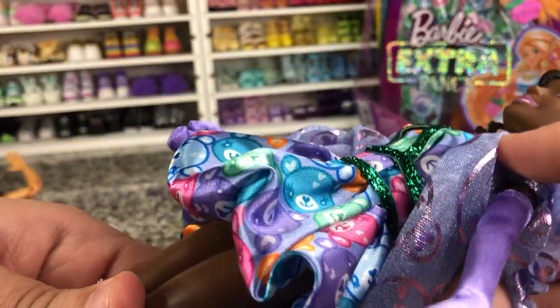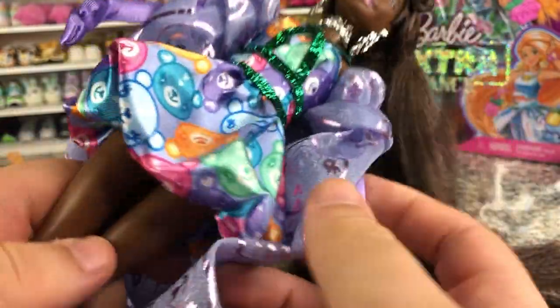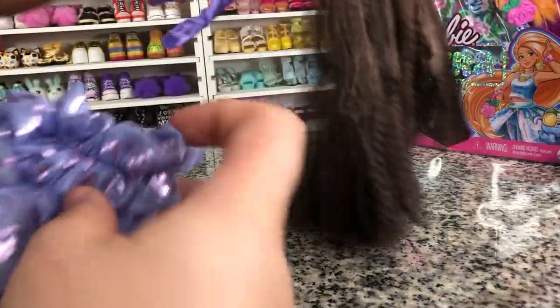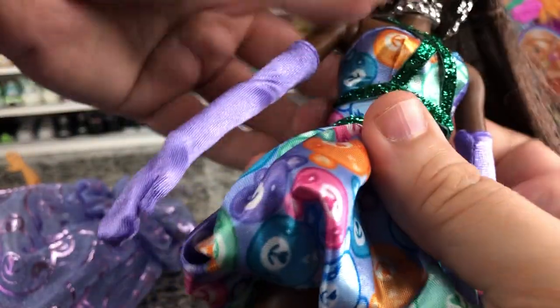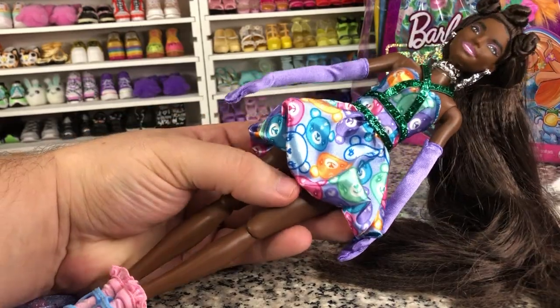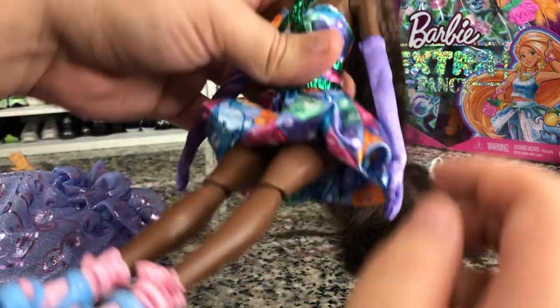But I do love these gloves. They go all the way up to the shoulder almost. Like, that's really cute. Now, what I want to see is how this outfit looks without the weird little capelet. So that's how she looks. Very like kawaii. It looks cute.